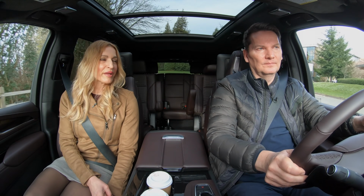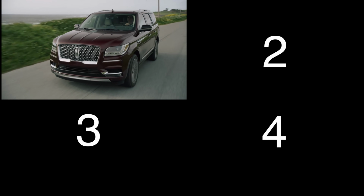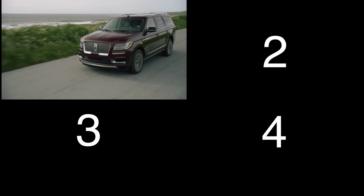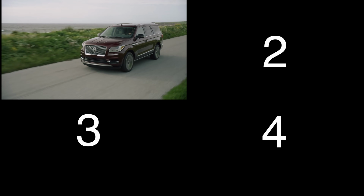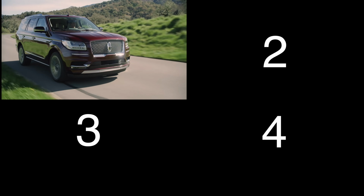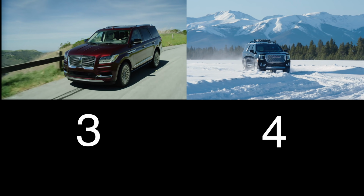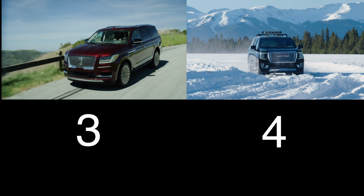Yeah, for sure. Okay, why don't we take a look at the competition? For your consideration, 4 categories and 4 vehicles for you to consider. Our first category is closest competitor. It goes to the Lincoln Navigator with 450 horsepower and 520 pound-feet of torque. It comes in at $96,500. The non-luxury alternative goes to the GMC Yukon Denali.